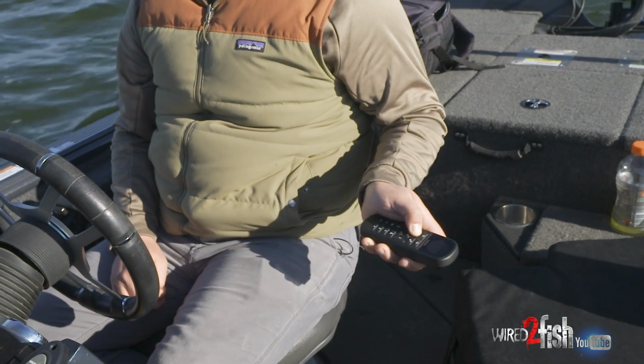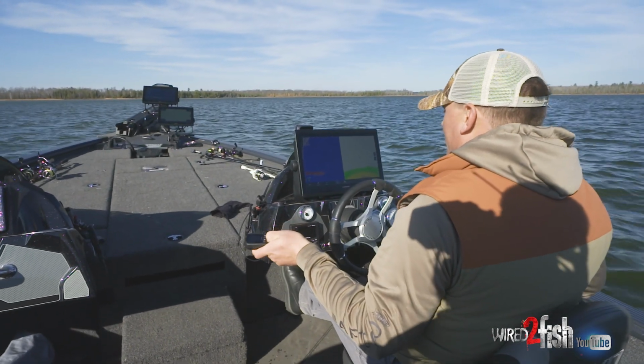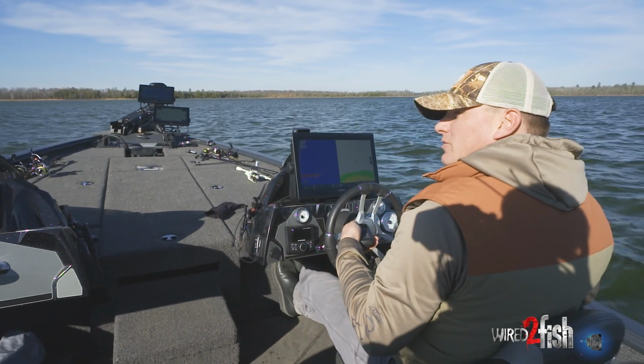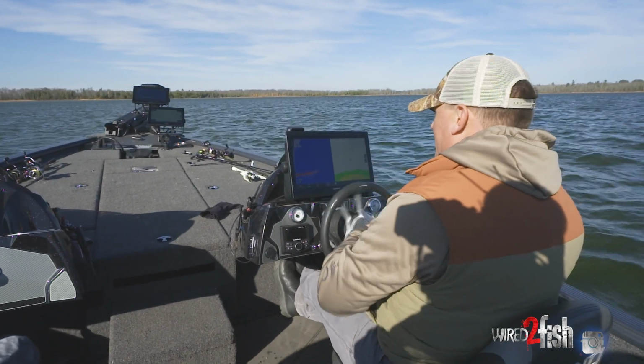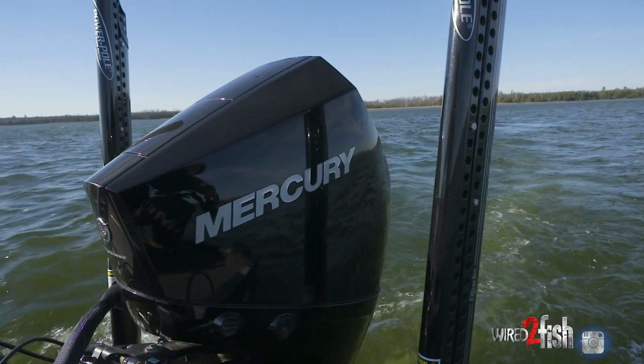like I would almost farming a field. And it's amazing where these fish end up being from day to day, and you just never can really ever predict where they're gonna be. But this is a good way to churn and burn water. And it's a little safer to do it from here.